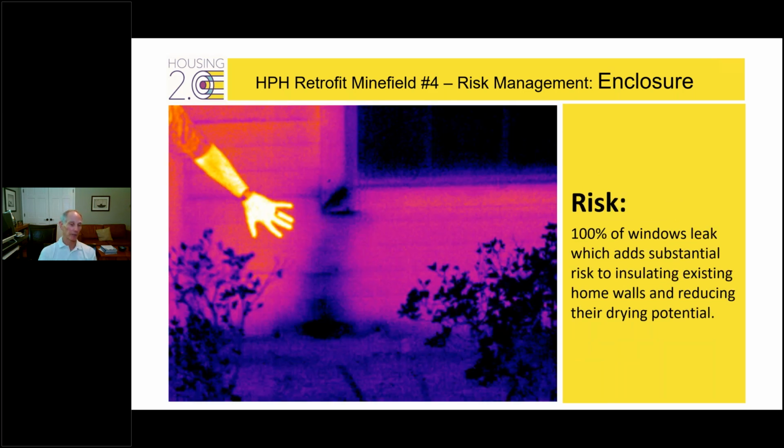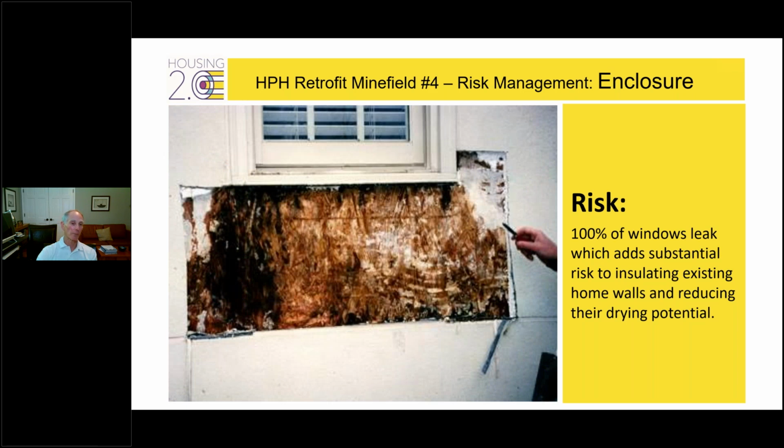And so we also see pictures like this, 100% of windows leak. And if a wall is getting wet, you might be lucky that it's drying because it's not being insulated right now. We can't insulate this wall until we figure out how to get the moisture control layers that mitigate the moisture problem first. Remember, the sequencing is so important. And we lead to these kinds of problems when you have these leaky windows. Dry rot, moisture, mustiness, mold, all these things can happen.